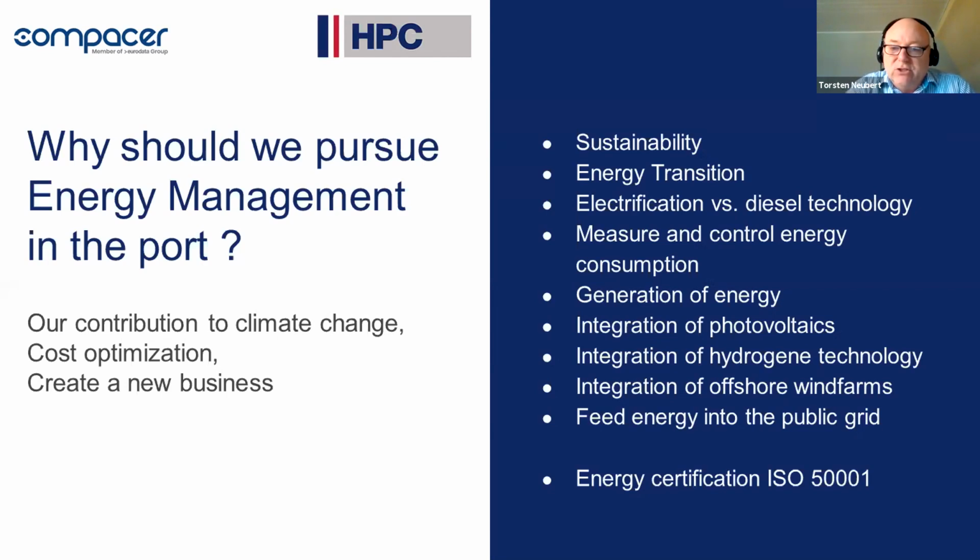It's about energy transition. We want to go away from the old traditional way of using energy. It's also, of course, electrification versus diesel. We have a lot of electrified equipment. Nobody likes diesel anymore. It's about measuring and controlling energy consumption. But in future, it will also be about generation of energy. It's easy to put photovoltaics on your roofs. At the horizon, we already see hydrogen technology coming. There are offshore wind parks that we could integrate, and we could also feed or balance energy into the public grid.